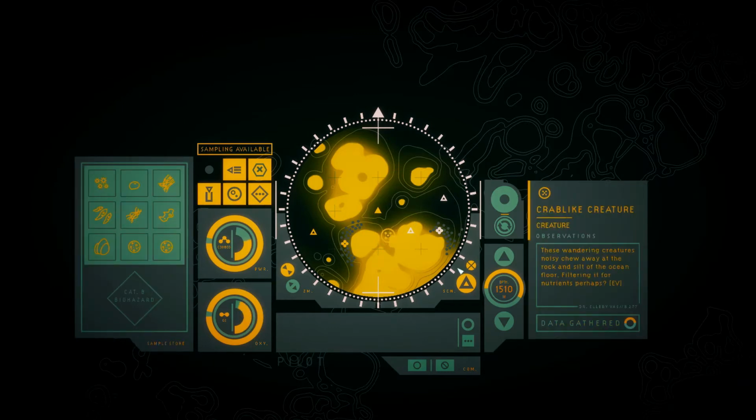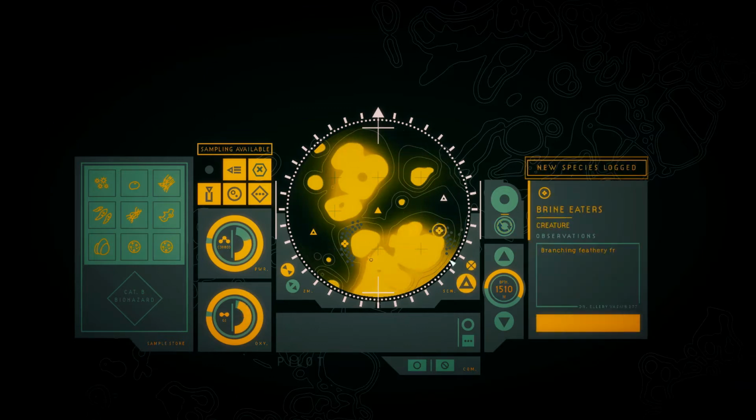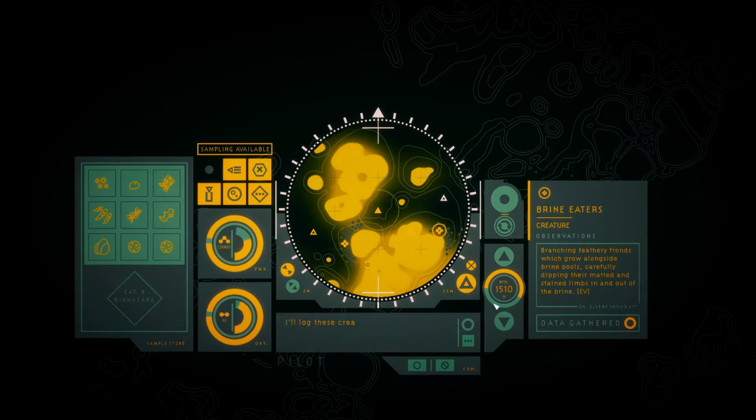Crab-like creature. These wandering creatures noisily chew away at the rock and silt of the ocean floor, filtering it for nutrients, perhaps? Maybe. Glowing shape. A faint pulsing glow, like lightning in a storm, can be seen beneath the cloudy brine. Brine eaters. Yeah, new species logged. I'll log these creatures as brine eaters. You can take a look at my observations back at the base.